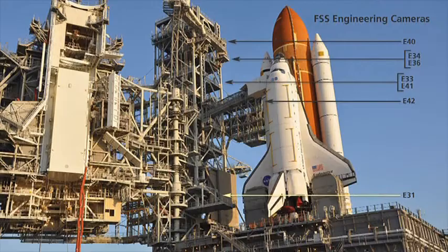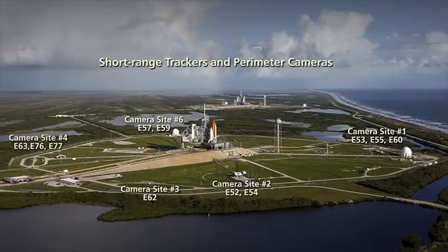The short-range trackers and perimeter cameras are all inside the perimeter fence on the shuttle complexes. There are three tracking sites where we have remotely controlled Kineto tracking mounts, and that's at camera sites 1, 2, and 6. At camera sites 3 and 4, we have engineering cameras just sitting on pedestals. And then all throughout the inside of the fence are documentary cameras down in the grass on the different camera sites up on the structure. But that is all considered our short range imagery.